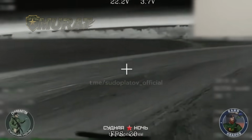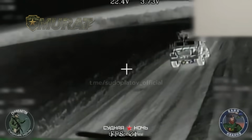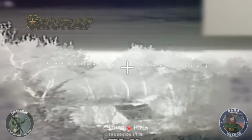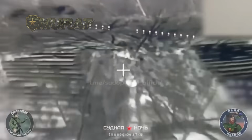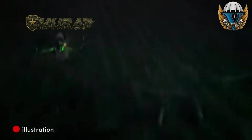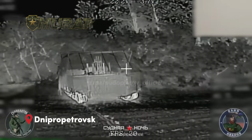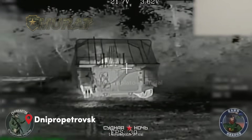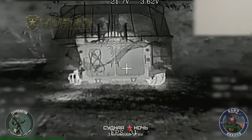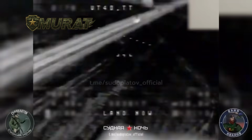On the borders of the Dnipropetrovsk region, Russian VT-40 drone operators struck pickups and armored personnel carriers of the armed forces of Ukraine one by one during the night. These vehicles, which were carrying infantry and delivering various supplies to positions at night, were destroyed as a result of Russian drone strikes. During the day, it may be possible to spot the drones and avoid them or shoot them down. But at night, it is the opposite. You can't see them and you can't shoot them.